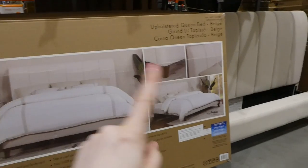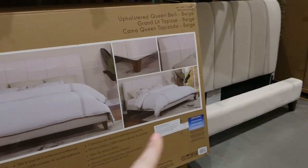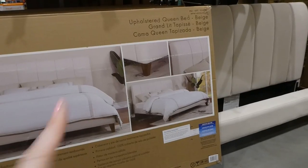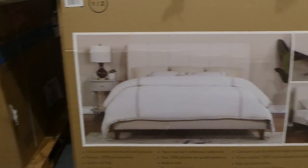And I don't think it's available anymore on Costco online, because I think I looked up the website or the item number and it wasn't available. But if it is, again, I'll definitely list it below.